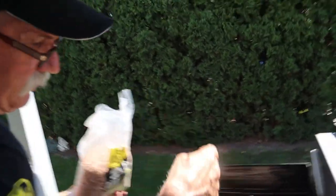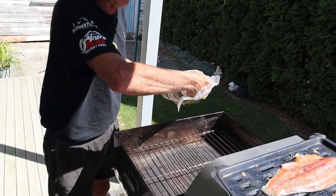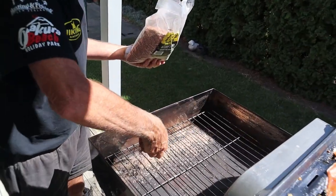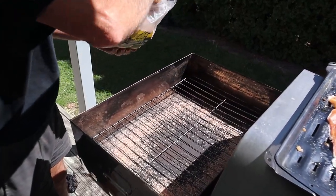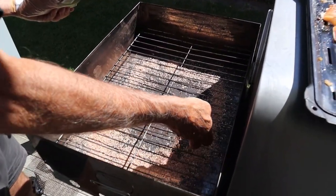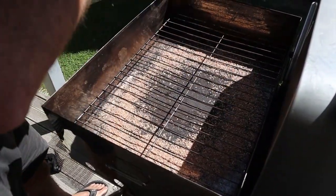Don't put it in the center. So in the center is the hottest part. You don't need a great deal. I generally go around the outside like this. Just a couple of handfuls. Leave the center. Don't put it in the center, otherwise you'll get that burnt taste to it.